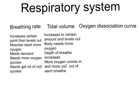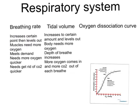Tidal volume. This also increases and then steadies out. This increases because the body and the muscles need much more oxygen than usual, so the depth of breaths increases to a maximum amount. This is very similar to stroke volume. Instead of blood, it's oxygen. As we are taking more breaths, much deeper, more oxygen comes in and more CO2 comes out each breath, as there is a wider surface area as we open our mouth.